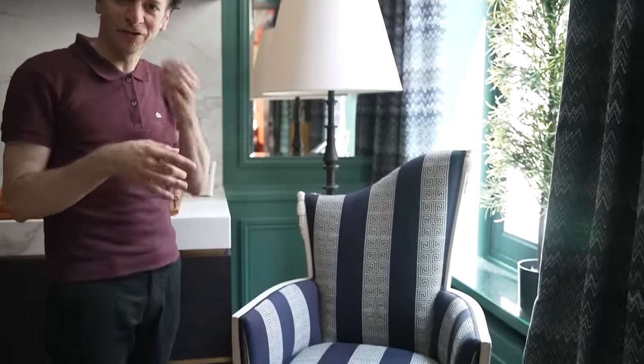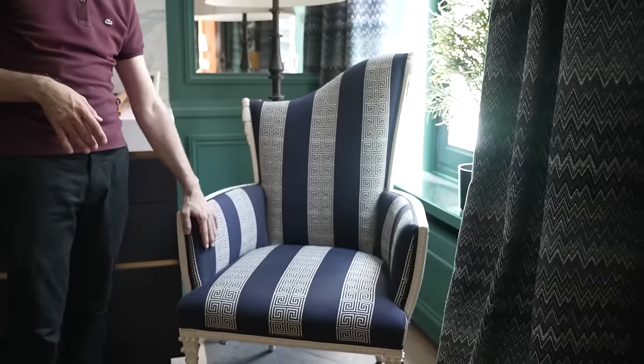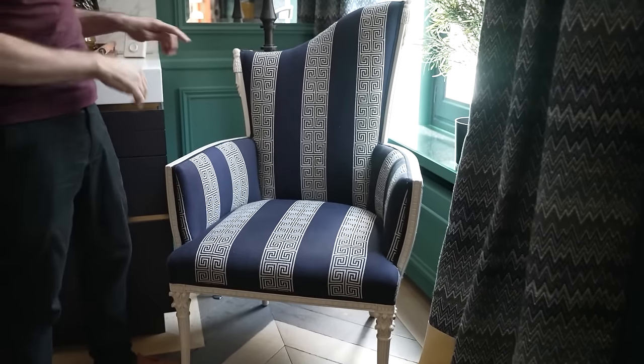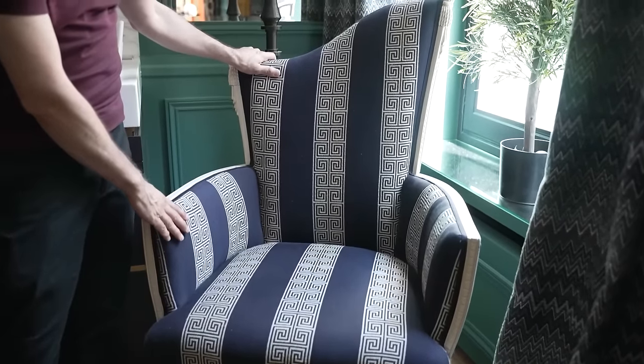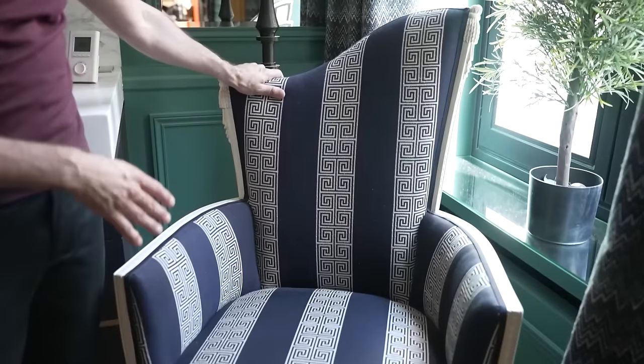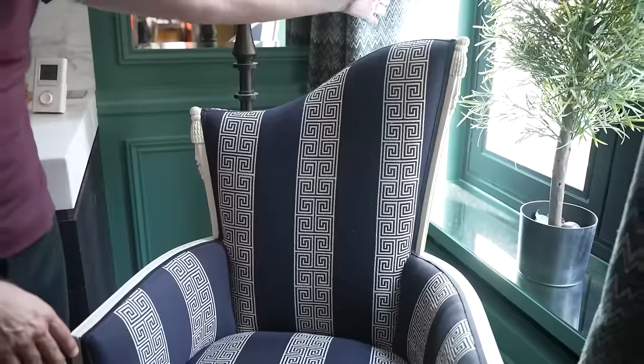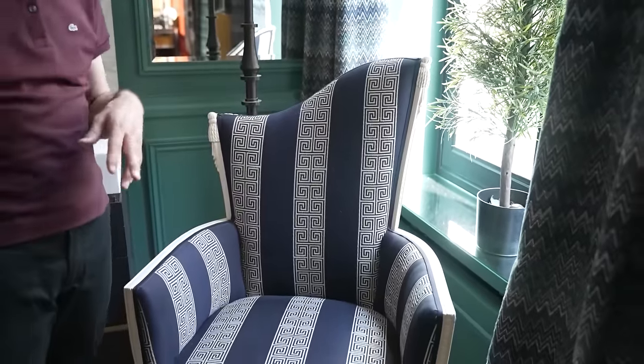This fantastic chair is actually one of a pair. I used them originally in my Kips Bay show house back in 2016, which was a chalk paneled room. Some of you might remember that project. It was really fun. And I love these chairs. I found them also at the Paris flea market. And there's a right and a left. One of them has the angle going to the right and the other one goes to the left.